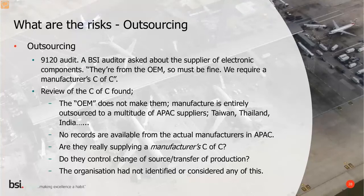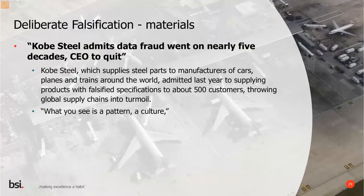Are they controlling configuration? So the organisation that our auditor was reviewing had not identified or considered any of this. In other words, they hadn't looked at risk. They were complacent and they were just looking at the superficial level. And that comes down to culture. And culture comes from leadership.